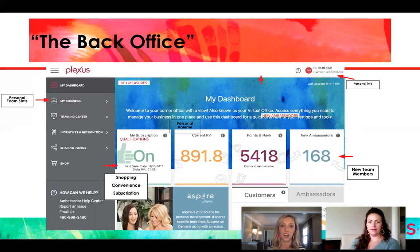The next box is your current PV, or personal volume. This is how much has gone through your website for this month. So if you have some preferred customers who have bought from you, this is where you'll see what they have ordered. Your personal order also goes here. So this is the total volume that's gone through your website during a 1 month period. Points and rank. This is what you get from wholesale customers. So for every wholesale customer that orders over 100 PV, you get points from them every single month. And this is how Plexus keeps track of our business, and this is also how you rank up through Plexus. And then new ambassadors. These are how many team members have been added to your team this month.